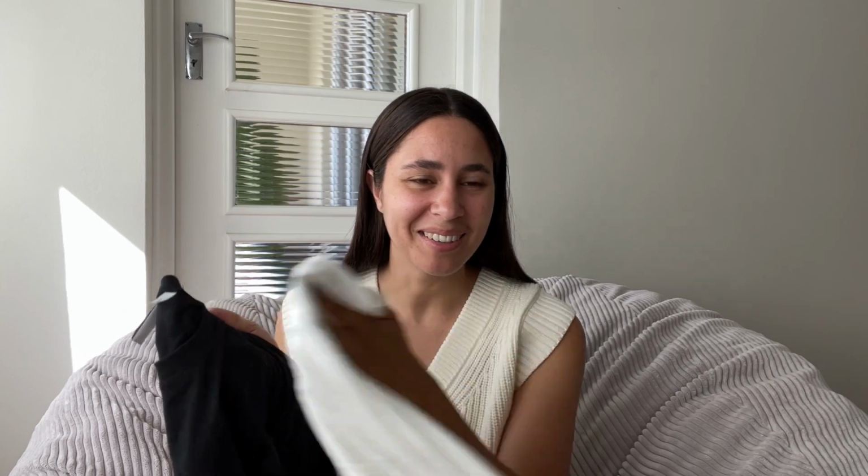So let me know in the comments if you know of anywhere in South Africa that does have really good quality t-shirts, and I will obviously be on the lookout as well, and if I find them, then I'll let you guys know as well. Whenever I don't know what to wear, then these come out and they save the day.